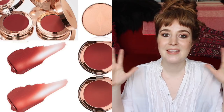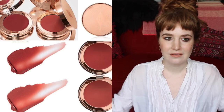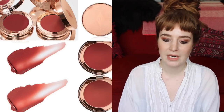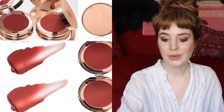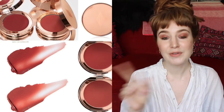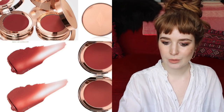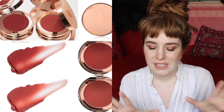So I'm in this headspace and actual logistical time of life when I don't have much time. I don't have the time that I usually have in my normal life for consuming beauty content. So this is all just to say that I haven't watched any reviews of this yet. I don't know what people are saying about it. The Charlotte Tilbury lip and cheek. Let me just see what it says on Trend Mood.